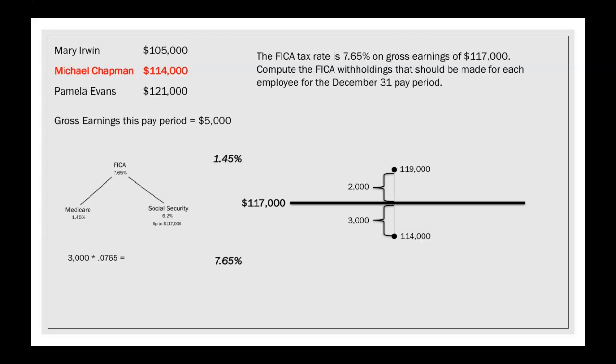So 3,000 times 0.0765 and 2,000 times 0.0145. We see our two amounts here. We get $229.50 and then we get $29. Well, the FICA withholding for Michael Chapman is the sum of those two. So $229.50 plus $29 gets us the FICA tax withholding for Michael Chapman in this pay period.